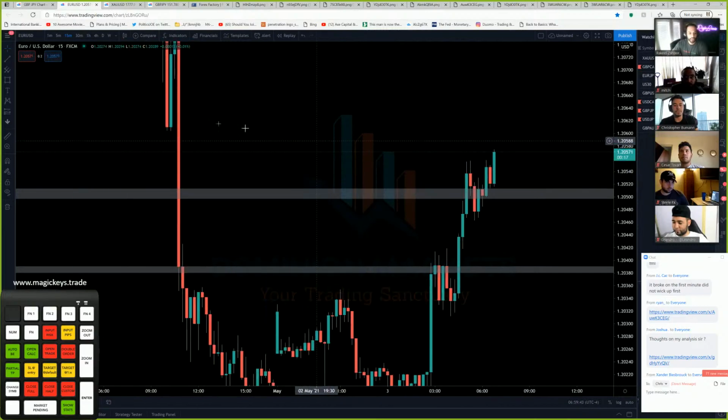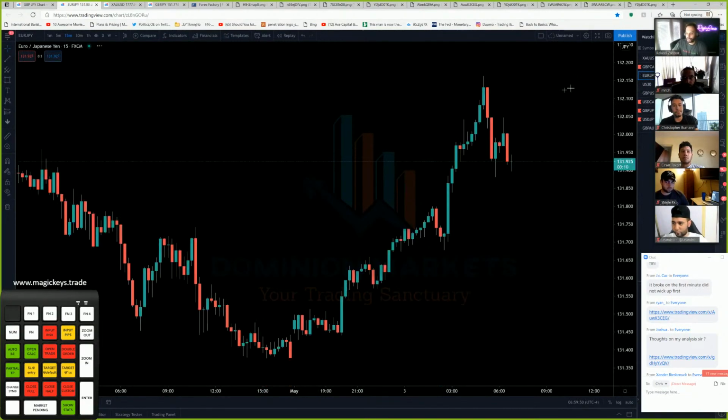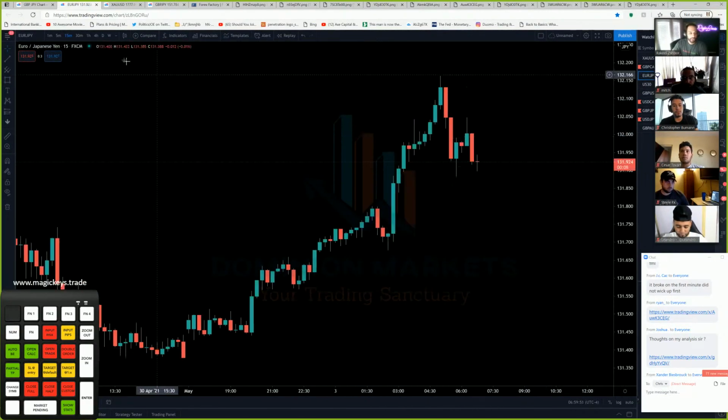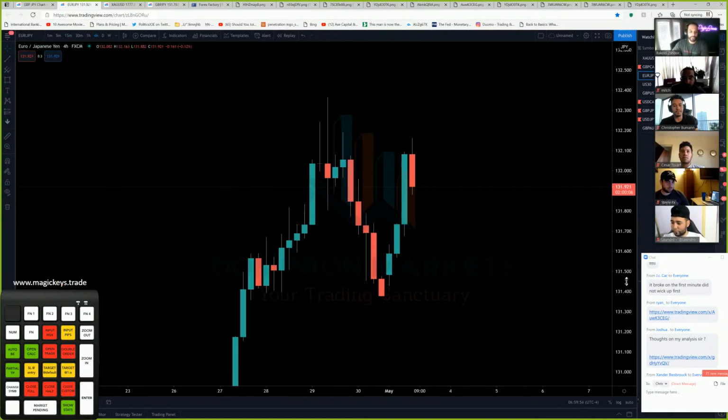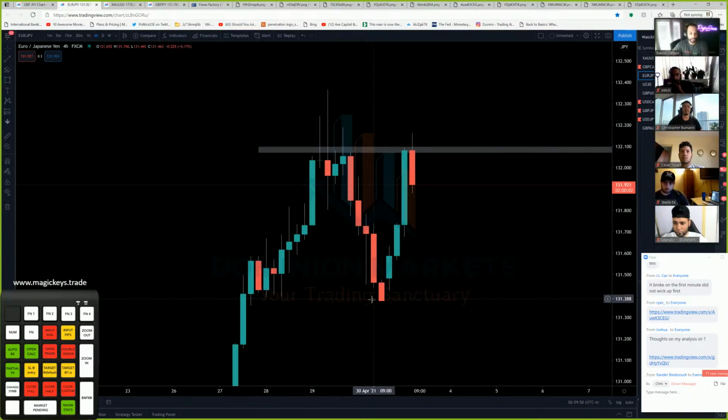All right, looks like USD is moving up over here. We're breaking above this minor resistance. Let's take a look at JPY. Euro JPY 4-hour chart. We're rejecting a 4-hour resistance right here. We created a support down at this point. I think all yen pairs moved up.